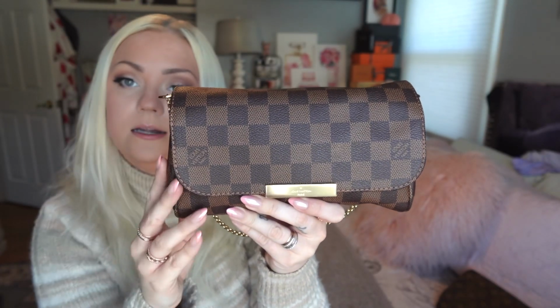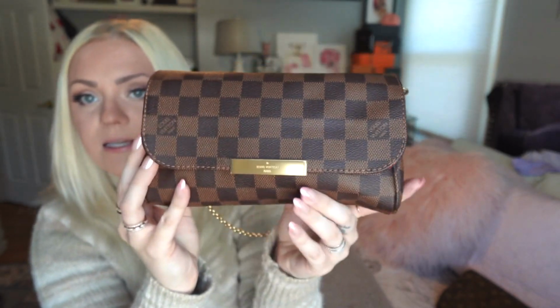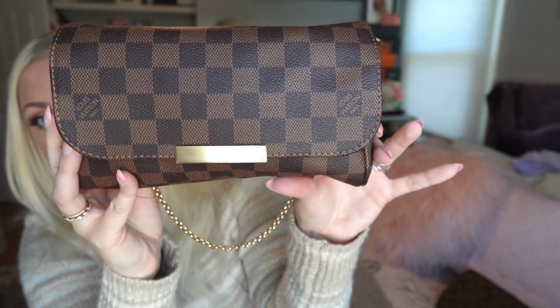Let's see if I could fit anything else. I do have my car keys on my 4-ring key holder. And although I am able to fit this in, there is some warping to the base. As you can see, there is some warping right here. So I would probably not keep my pouch, and I would just put some other items in.